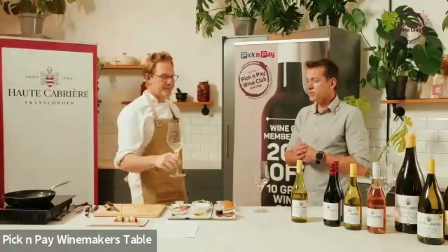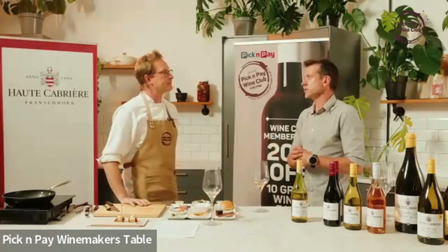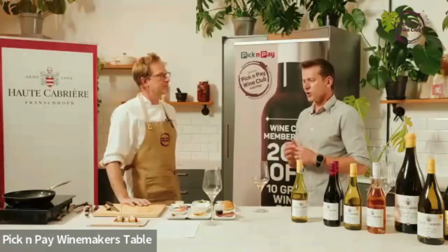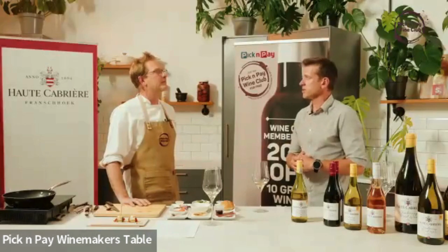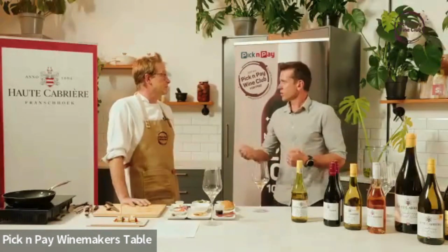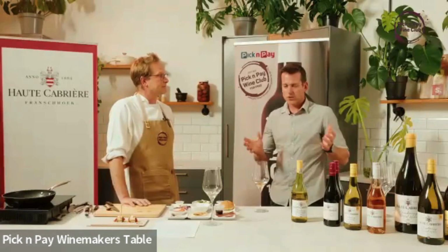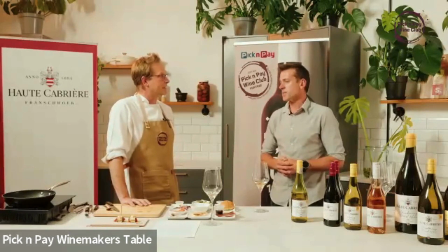Because of our volume, we only have 24 hectares of vine. So we buy in grapes here, there, and the majority in the Franschhoek Valley, but a little bit outside as well, especially for the sparkling wine, because there are regions that really complement sparkling wines. Definitely. So we do enjoy that, but we are very Franschhoek based. Whatever Chardonnay and Pinot Noir I can buy in the Franschhoek Valley, I do buy.